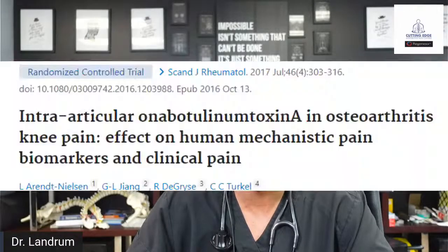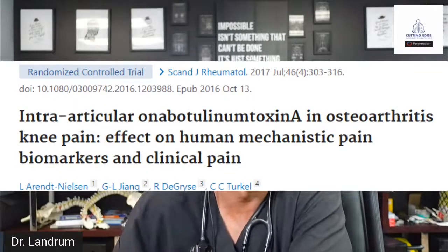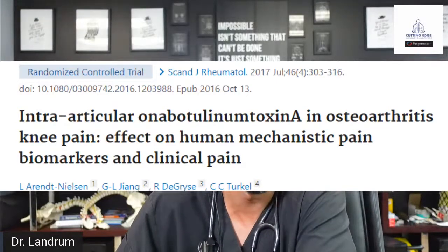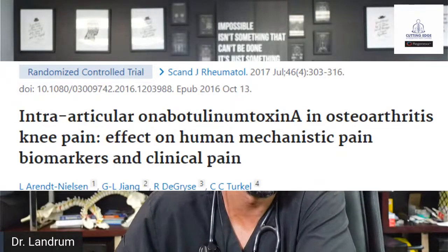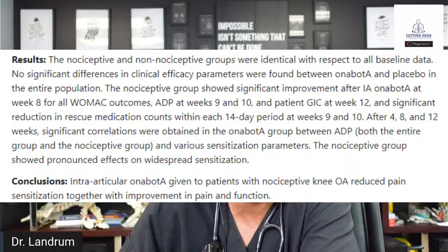As we're talking about Botox a little bit more, in addition to headaches and spasms, one of the off-label uses that I mentioned earlier is the following: intra-articular Botox and osteoarthritis knee pain, right? And how in the heck is this potentially working? This was a study, as you can see, done in Scandinavia a number of years or so ago. But what they found was the following.